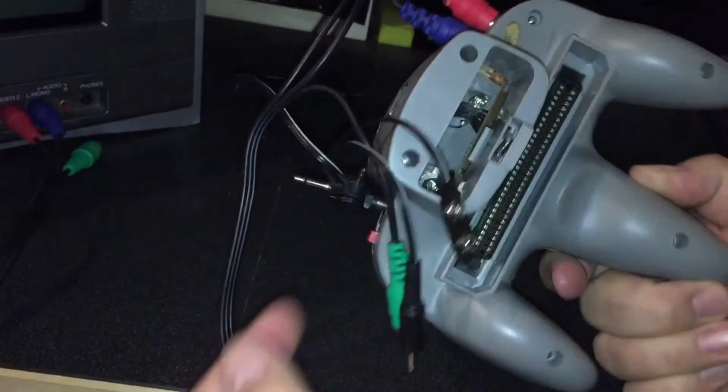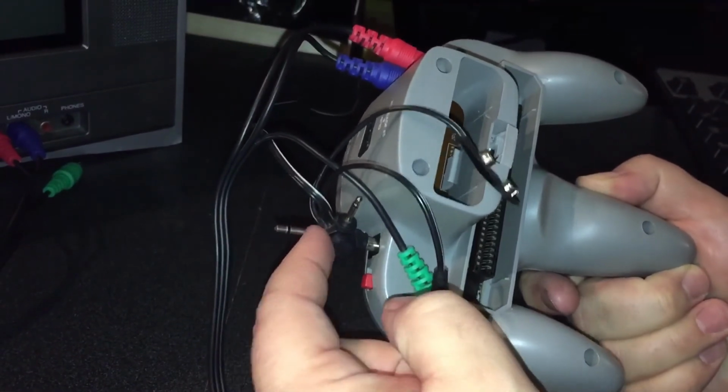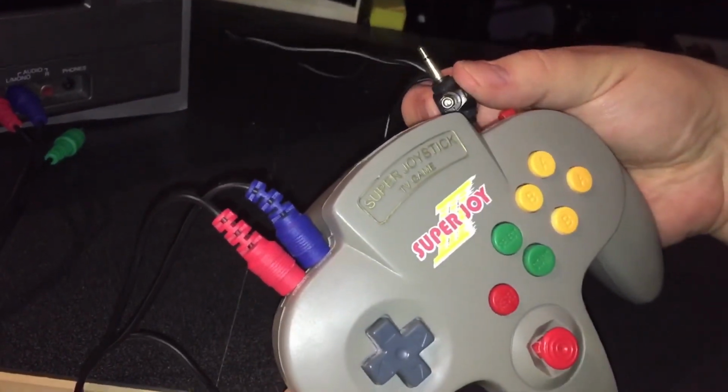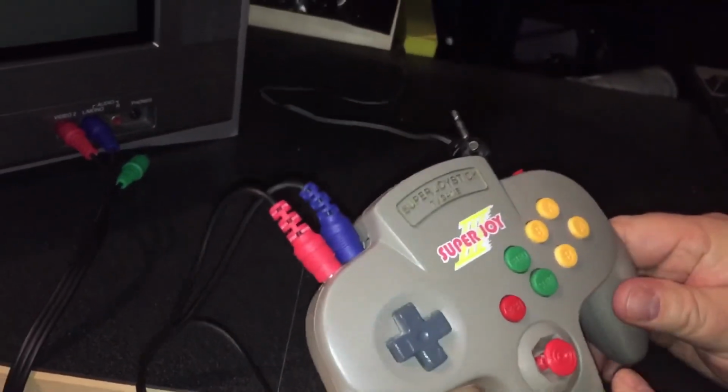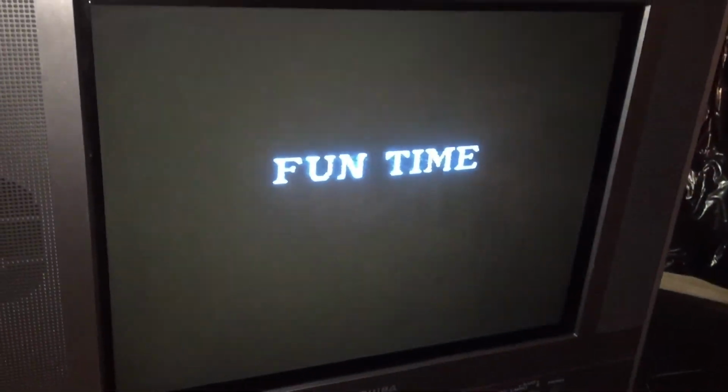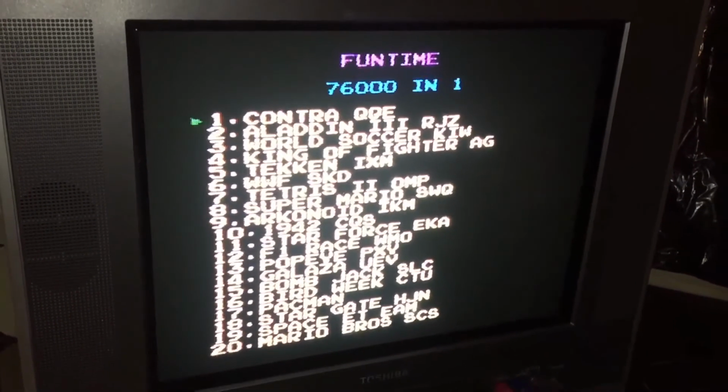I ditched the battery pack. Went with a selectable adapter. It's a 9-volt. So I threw that in. Let's turn it on, see what happens. Fun time. And there we go.